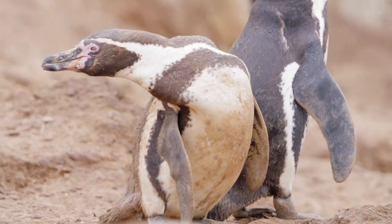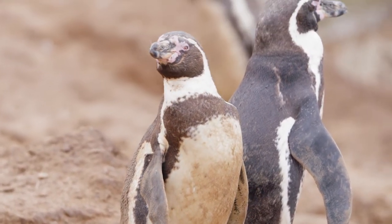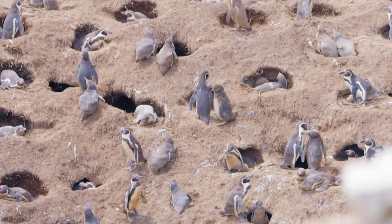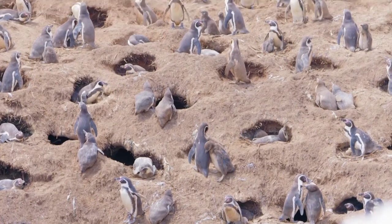Guano workers used to hunt or poach the penguins to be sold in the local market for food. And also a lot of disturbance on the penguin colonies. So they harvested the guano where the penguins were nesting.